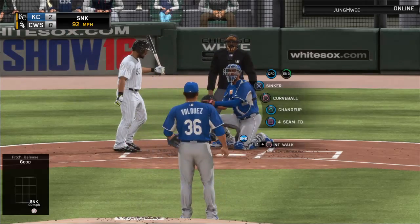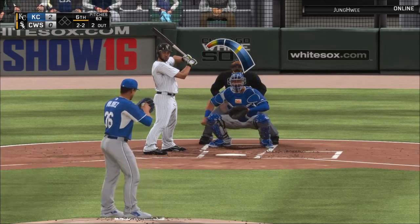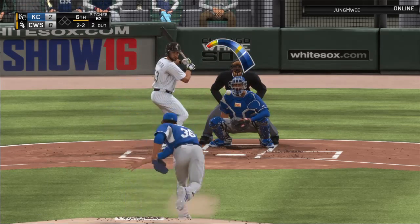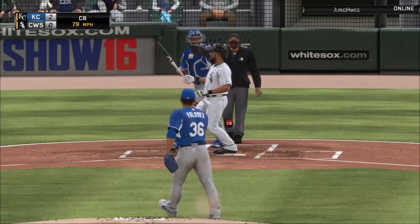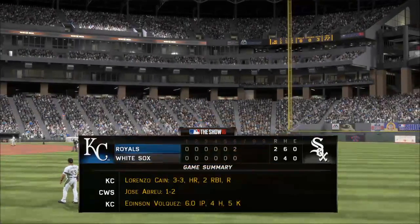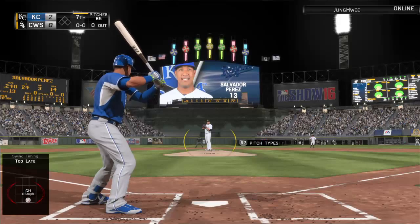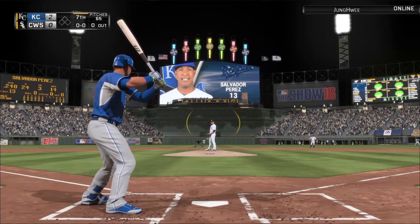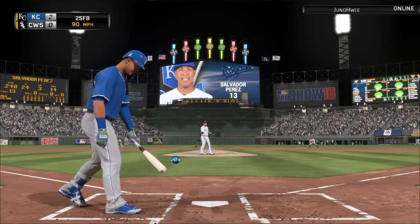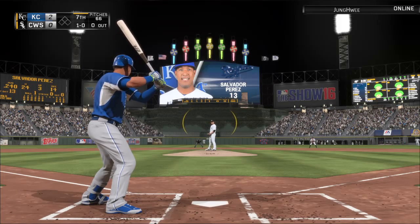Ball 2. Swung on and missed, and that's the final out of the inning. Salvador Perez will dig in for a 3rd time now. He's popped out and grounded out so far. Number 13. And the first pitch of the inning here misses down and in for a ball. It's 1-0.